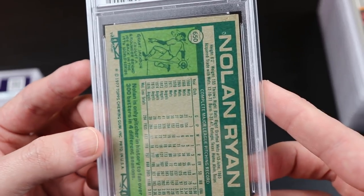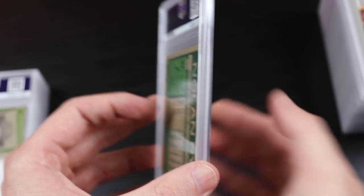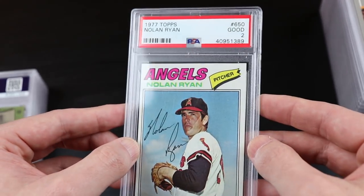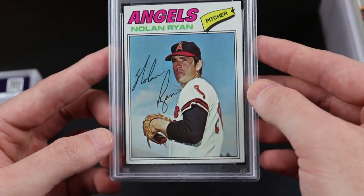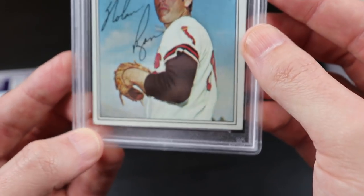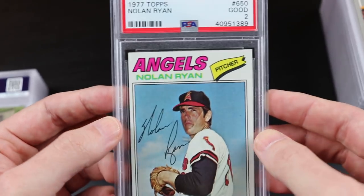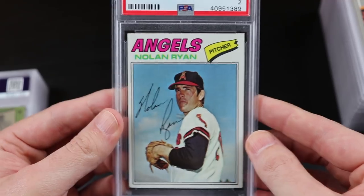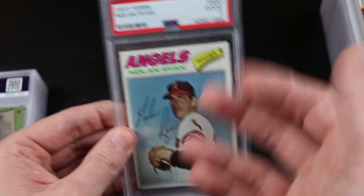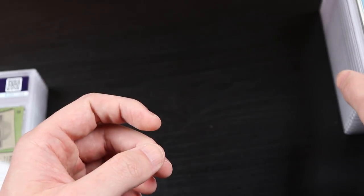Okay, here's a Nolan Ryan from 77. Yeah, that corner right there. A 2. Okay. Can't win them all. I'll have to try again on this card. But still, it was worth a shot.